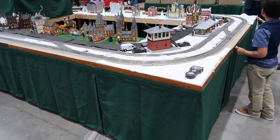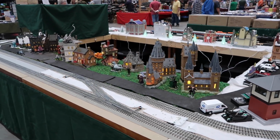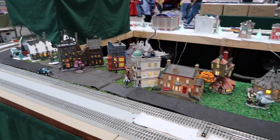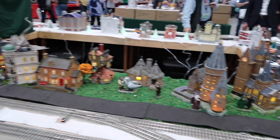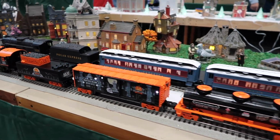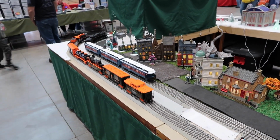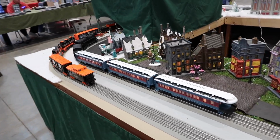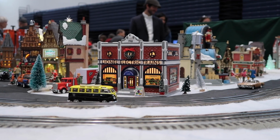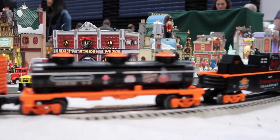Hey, look at this. It's a Lionel. Yeah, look at what is that? A Harry Potter? Oh, there's Hogwarts. Gringotts Bank, Diagon Alley. Express in the Halloween train. Christmas Village pieces are like the perfect size for this. Oh. Comes the Halloween train. It's a Nightmare Before Christmas.